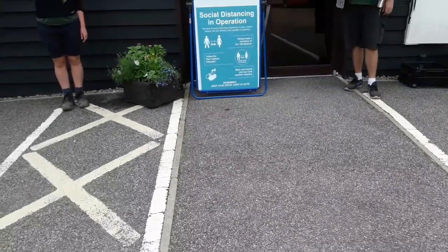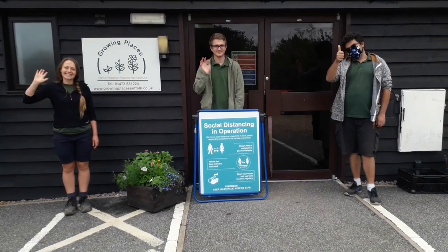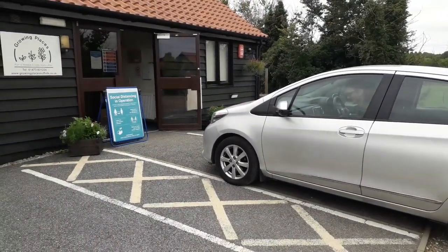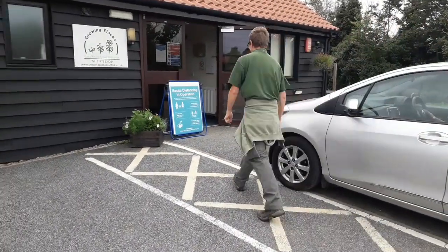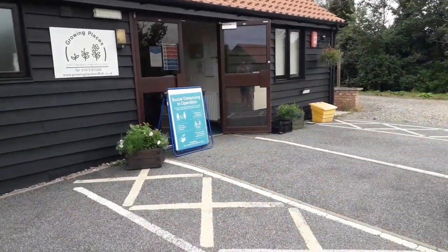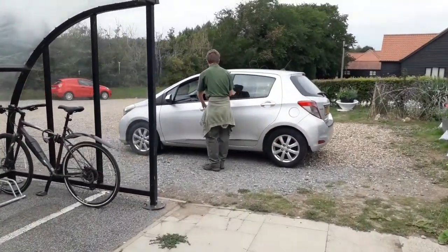Today, Katie, Matt and Gervais will be showing you our COVID-19 procedure at Growing Places. We have a one-way system for arriving and leaving and designated pick-up and drop-off areas. When you arrive, please enter through the front door at Growing Places. When you leave, please exit by the back door and be picked up near the bike shed.